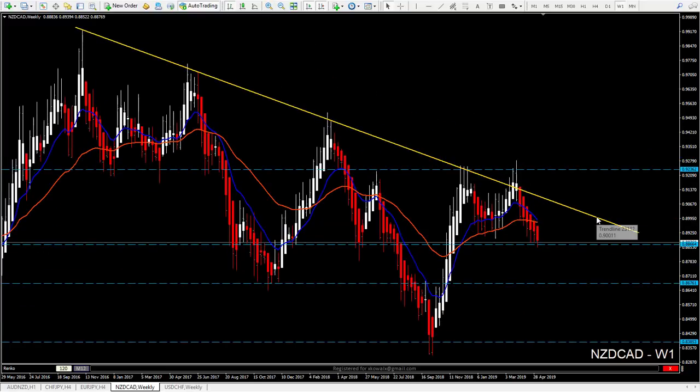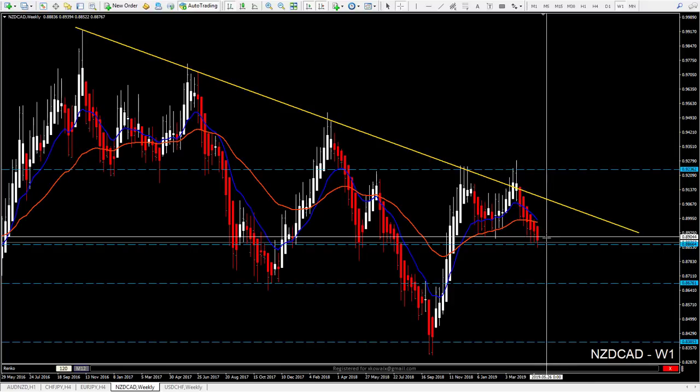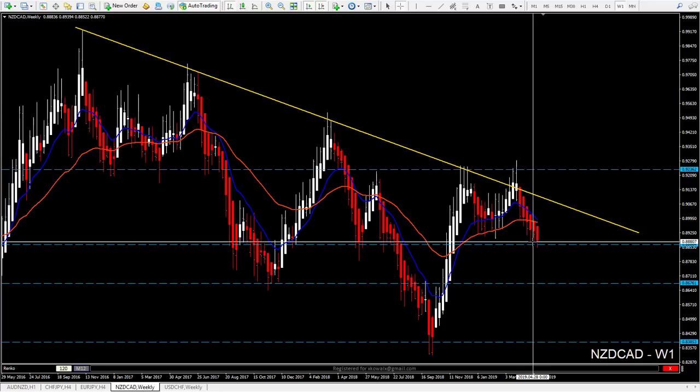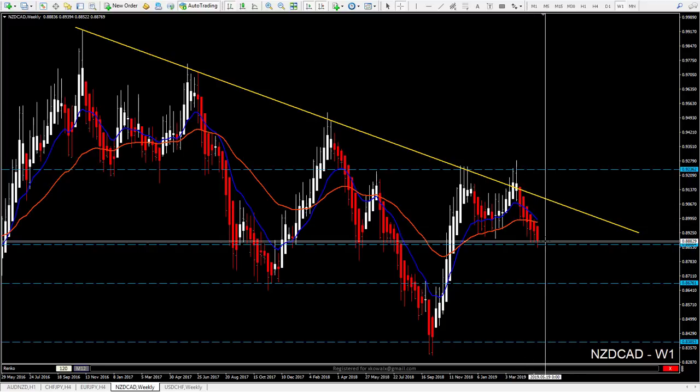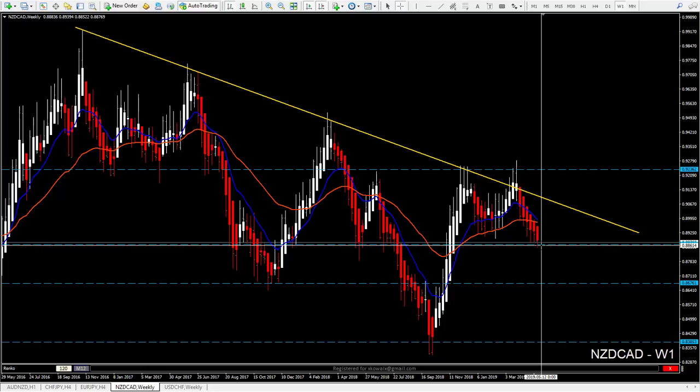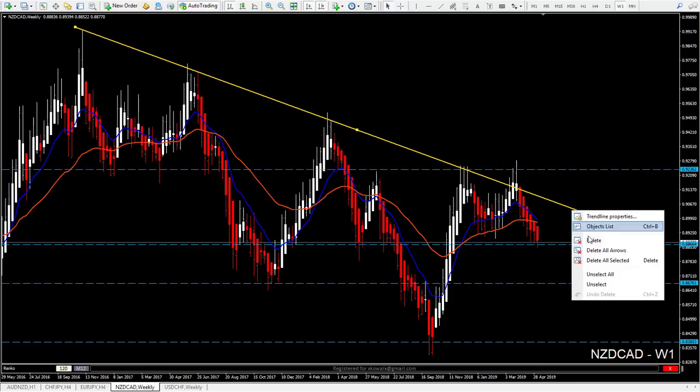Of course, we have New Zealand dollar, we have news from New Zealand, so probably this news can affect the pair in both ways. That's why we are on the decision level, and depending on the news, it might break and go down, or it bounced and will go up.